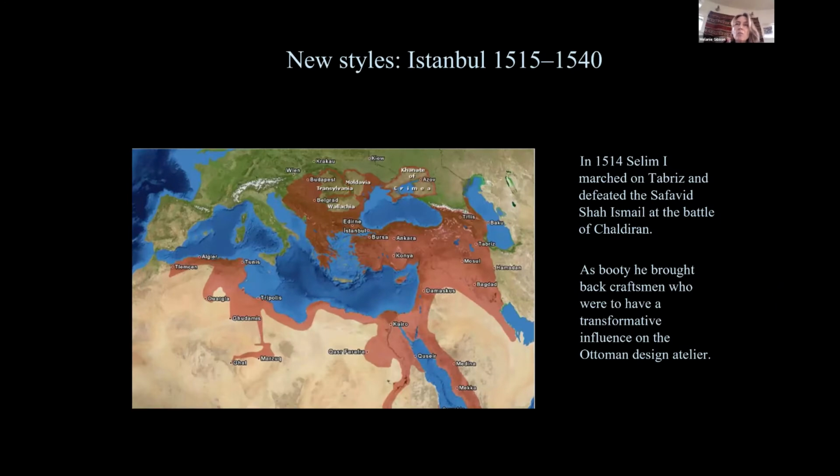And the break, the significant watershed and moment which really sees the transformation of the ceramic style, is the date 1514, when Selim I marches from Istanbul to Tabriz. And in the outskirts of Tabriz, there is a significant battle, the Battle of Chaldiran, where the Safavids are defeated. And as a result of this defeat, Selim is able to bring back craftsmen and indeed also objects to Istanbul. And it is the introduction of these craftsmen from Tabriz who then create a significant difference in the style of Ottoman art.